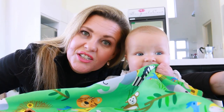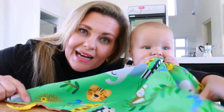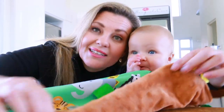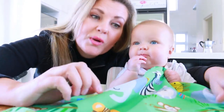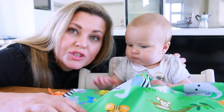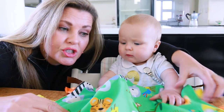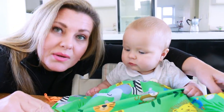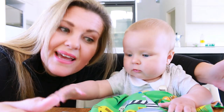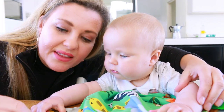It is so multifunctional, especially during playtime. As you've seen, we can use it as a little cover-up blanket to hide items under. We can also play peekaboo with it. It's a great way to also introduce vocabulary to your child. Look, talking about the animals, the colors, the concepts. If you have an older toddler, they can also then teach the younger one colors, names, shapes using this.